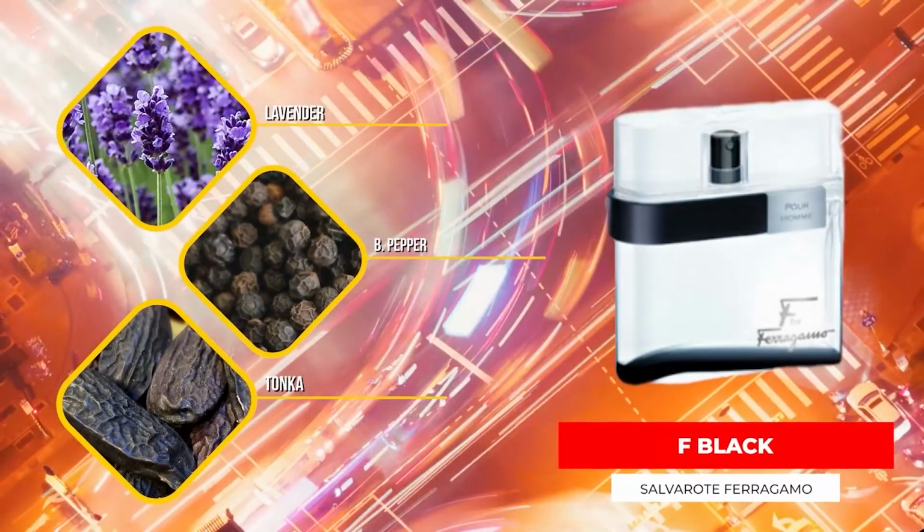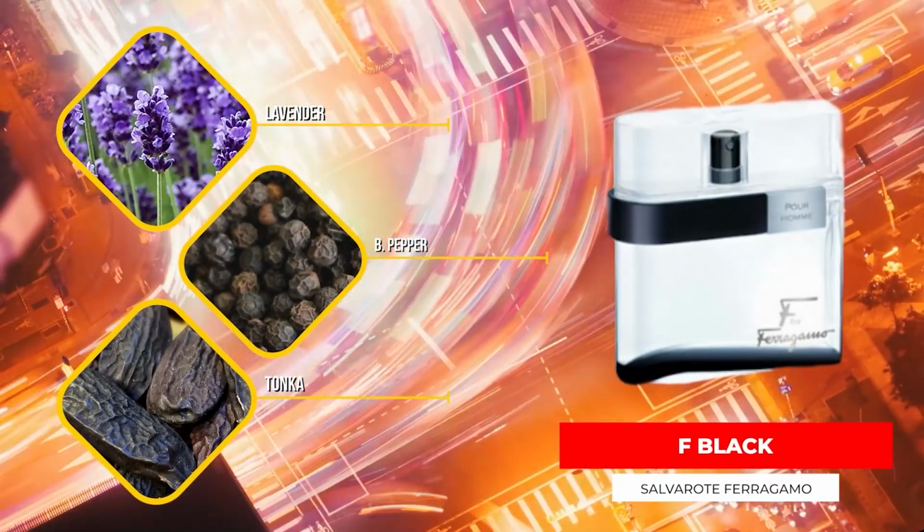Now, if you've been around for a moment, you'll know that this fragrance has been hyped off and on for a long time as a fantastic cheapy fragrance, as one of the best cheap fragrances out there. I don't want to spend a lot of money, but I want to have a good fragrance. I want the ladies to like me. It's got lavender, black pepper, apple, and tonka. Some of the notes in the scent.